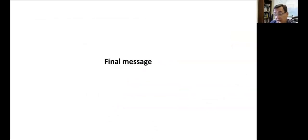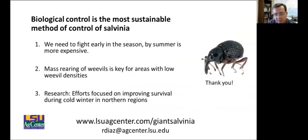So that's awesome. At the end, the final message is pretty straightforward. In terms of biocontrol, it's by far the most sustainable method of control of Salvinia. We always need to be fighting, and I especially like what Dr. Mudge mentioned about the efforts that we need to make early in the season, when you are not fighting a monster of 1 meter thick, which is the summer. So we need to move our strategies early to help the weevil, and help the herbicides, by managing the bottleneck that occurs early in the season.